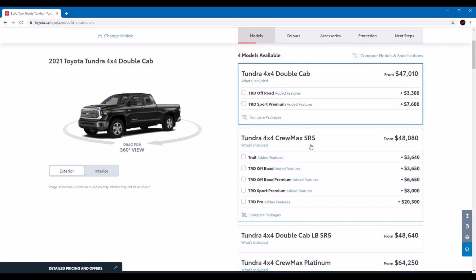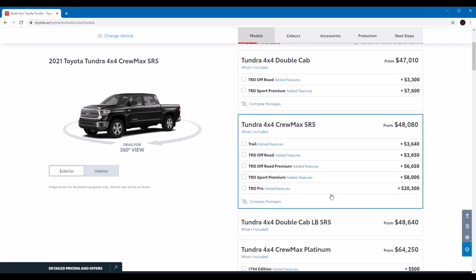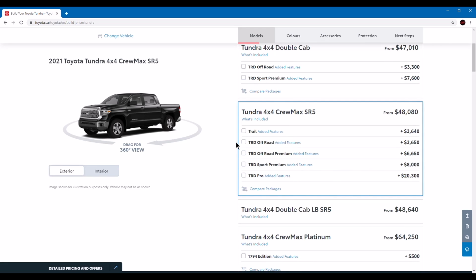And then under the CrewMax SR5 here, currently they have the Trail, the TRD Off-road, TRD Off-road Premium, TRD Sport Premium, and TRD Pro. As I mentioned in the US section, I can almost guarantee you that they will not offer the Trail or the TRD Pro in the first year. Typically Toyota does not bring a specialized model like the TRD Pro in the first year. It's going to come out in the second year of the new generation, so it will come out in calendar year 2022 as a 23 model. So TRD Pro will come about 2 years later.